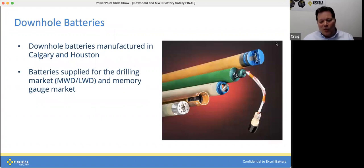Downhole batteries. So downhole, for those not necessarily in the drilling industry, is what it sounds like. Batteries down in the hole in the drilling environment. We manufacture these primarily in our Calgary and Houston offices, where we're close to on-site for a lot of the places that you guys are going to be working through. But we're capable of manufacturing these at any of our facilities. We supply batteries for the drilling market, measurement well drilling, logging well drilling, and memory gauge market as well.